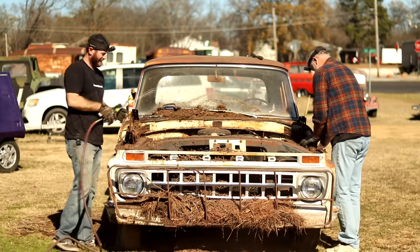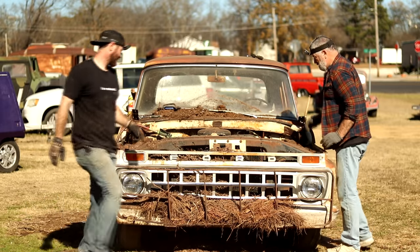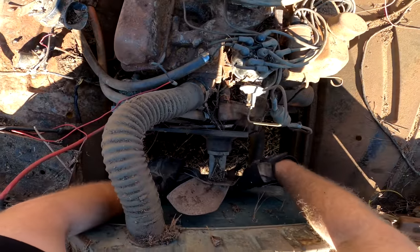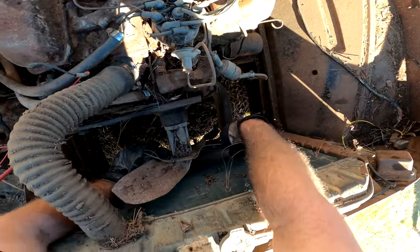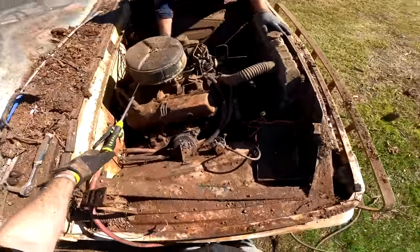Have you tried to get on that fan yet, see if it'll spin over? No, not yet. I wonder if the pump's not froze up. I probably think there's some movement, but it's very little. The belt's too loose. Yeah. I hope it will.